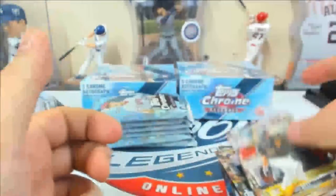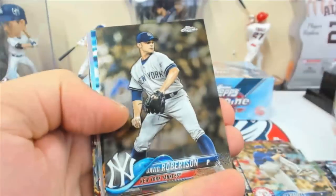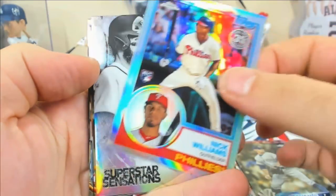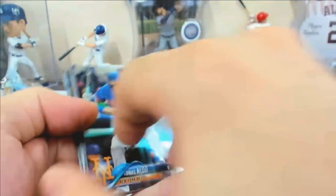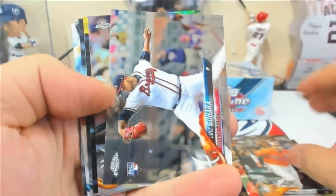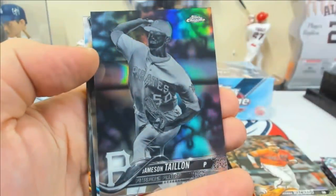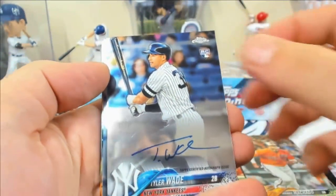Base. Refractor, Nick Williams, 83 rookie refractor insert, Bryce Harper, Superstar Sensations. Parallels. Miguel Cabrera, Refractor, Conforto, Prism, Tile, Black White Negative Refractor, and there he is, Tyler Wade, Rookie Auto.